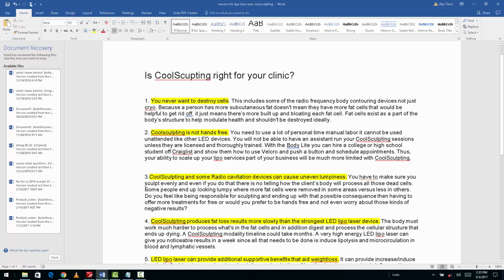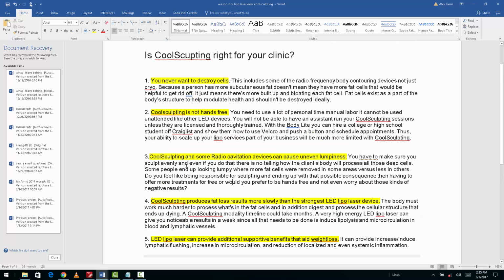So in other words, there is always a chance that some people end up looking lumpy, where some fat cells are removed in some areas and less in others. There's no way to guarantee that doesn't happen. Okay, so then what do you do at that point? Do you feel like being responsible for ending up with these sorts of consequences aesthetically? Are you going to offer them more treatments for free now? What are you going to do in that scenario?